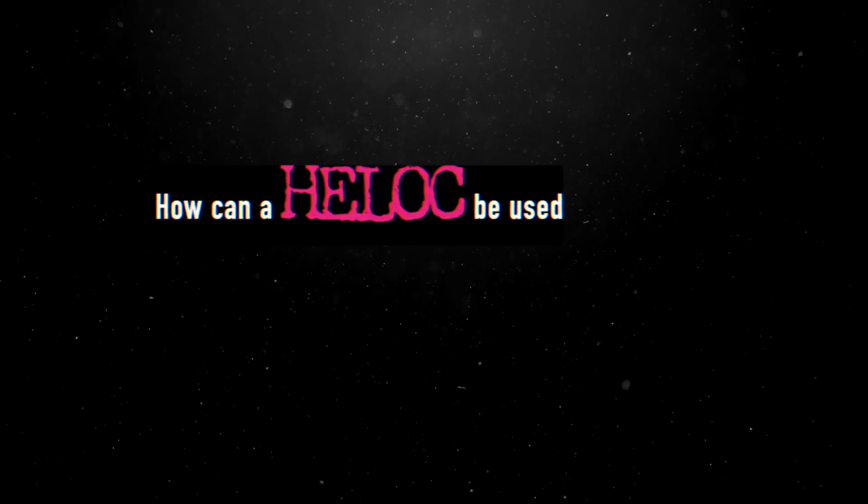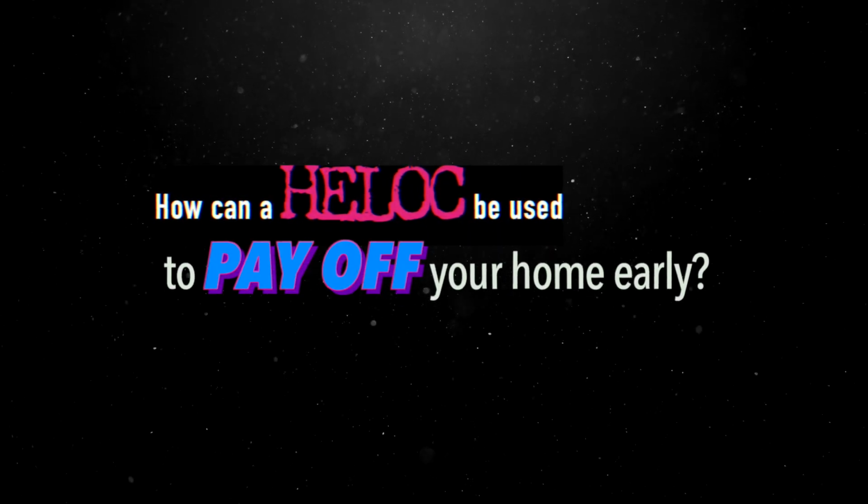Last but not least is the closing costs. Cash-out refi is going to have your regular closing costs that you have on any mortgage, setting up your escrow account if you're including tax and insurance, paying recording fees, of course, title insurance, attorney's costs, loan origination charges, processing fees, etc. How can a HELOC be used to pay off your home early?